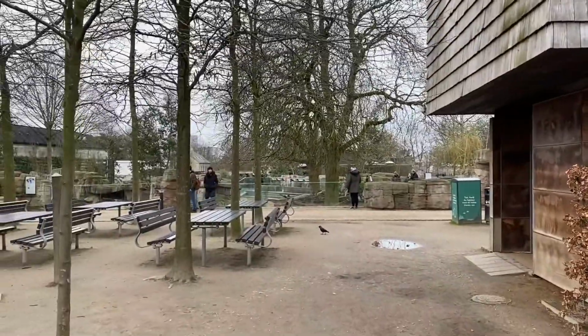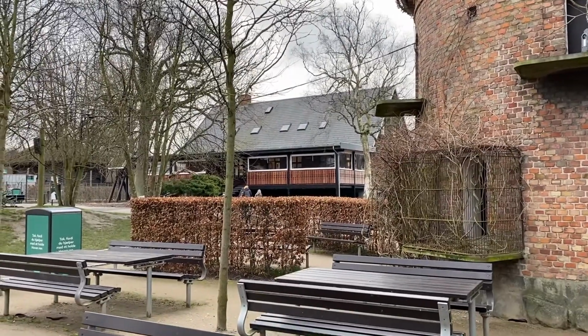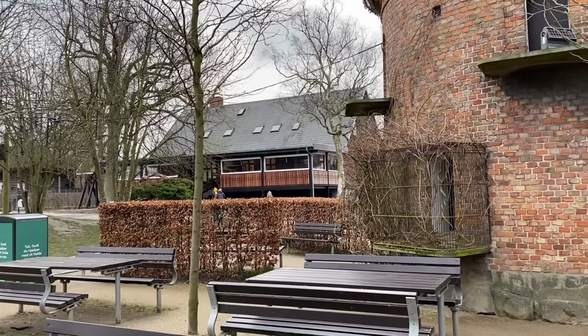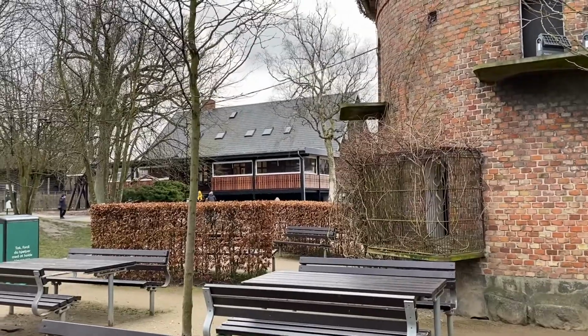Over there, you've got the Tasmanian devil. And this building here, right central pane, this is where the zoo director would have stayed with his family whilst he was in charge of the zoo. So that's changed slightly now. They don't live on site, it seems, anymore.